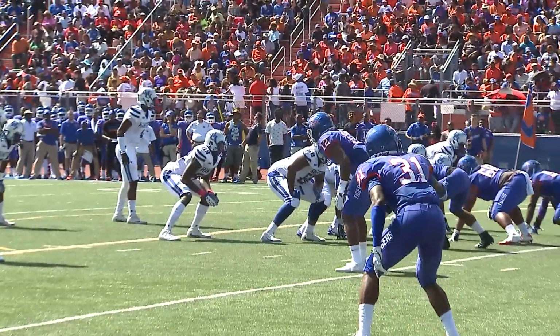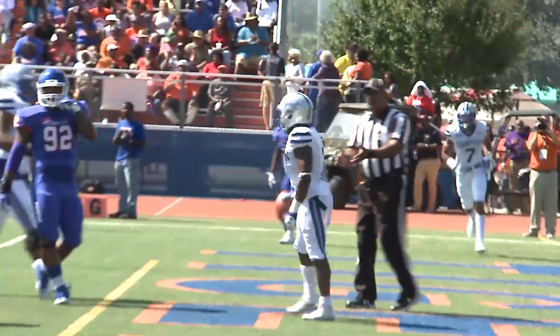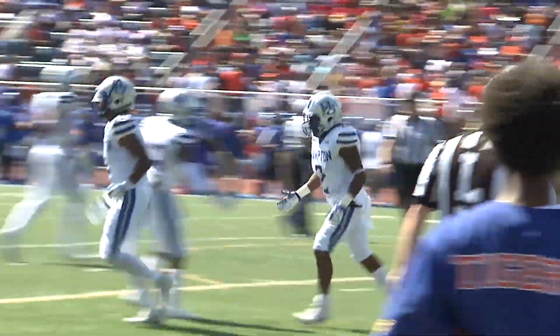Knight's foot wide to the right. Bell in the slot. Handoff. Johnson straight up the middle. He's going to dive to the goal line, and he's into the end zone. It's a touchdown for Hampton, and the Pirates break on top first. Keith Johnson from 8 yards out, and the Pirates lead 6-0.